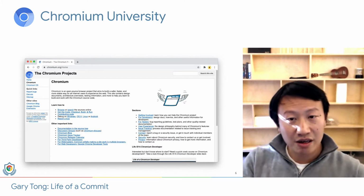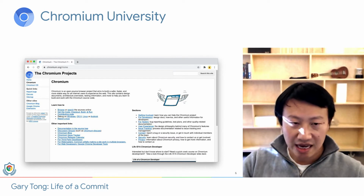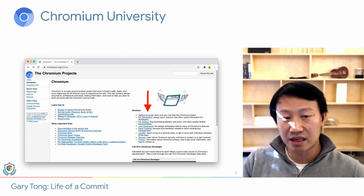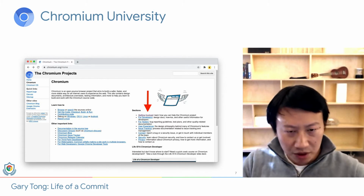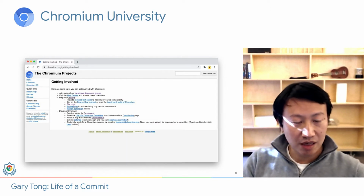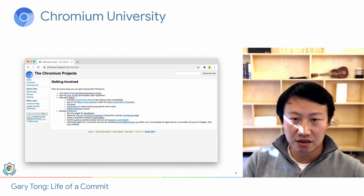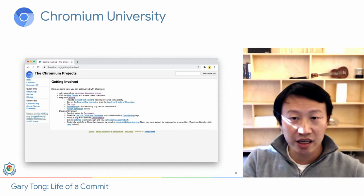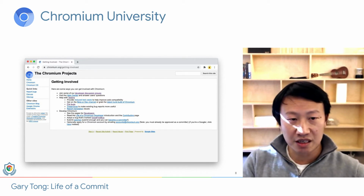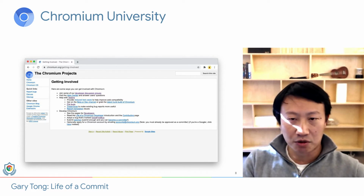So this is the generic landing page for Chromium. There's a bunch of different links on here, and this is a pretty useful one. It's getting involved, which tells you how to get started with the Chromium community and with the code base. So starting here, we clicked on that, and there are a couple different things that you can do here. First is joining the mailing groups so that you can get plugged into what the Chromium dev team is talking about, what's going on, what people are working on.